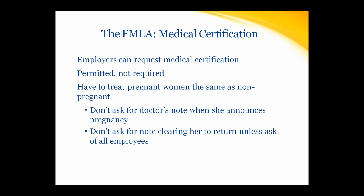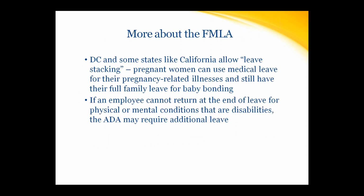And employers, we find, often fail to advise their employees about their rights to take leave. Sometimes they discourage them from taking leave, and so that can give rise to lawsuits. And there are two more quick things about the FMLA before we leave, because I know that we are running short on time here.